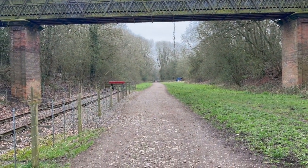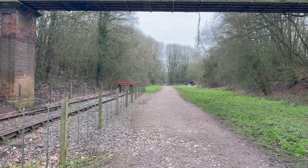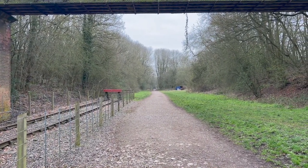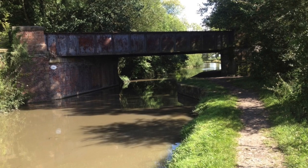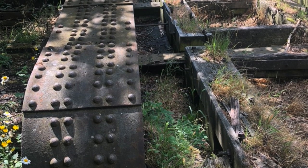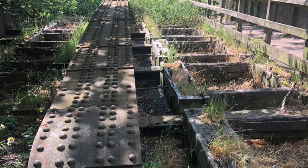And here you can see right over in the distance, this is really the section which is completely unused, other than being a path here, right the way down to Nuneaton. And in the distance, you just can't quite see where this railway line goes over the canal. And if you walk from the canal pathway here up to the path by the railway line, you can see the amazing engineering that's gone into this bridge.